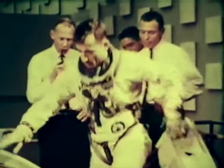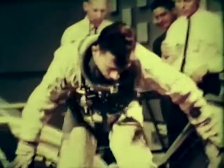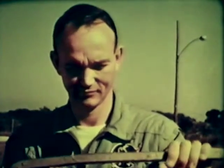Young flew aboard the first manned Gemini in March 1965. Co-pilot for the 10th mission, astronaut Michael Collins. It is Collins who will leave the Gemini craft, like this, for a spacewalk.